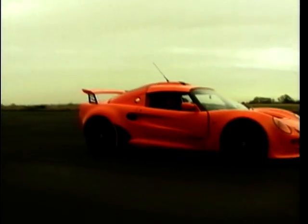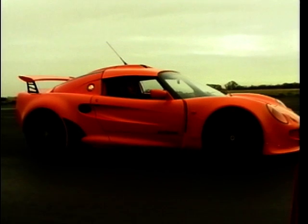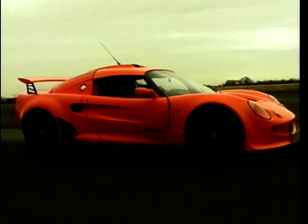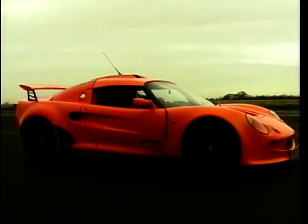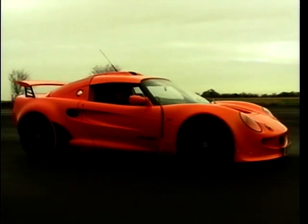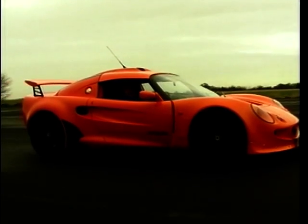But if the new Elise is still a little bit too soft for you, why not try one of these? It's the Exige based on the old Elise, and it is wild. What you get is a road-going replica of the old Elise race car. So it looks like a race car, it sounds like a race car, and it goes like a race car.